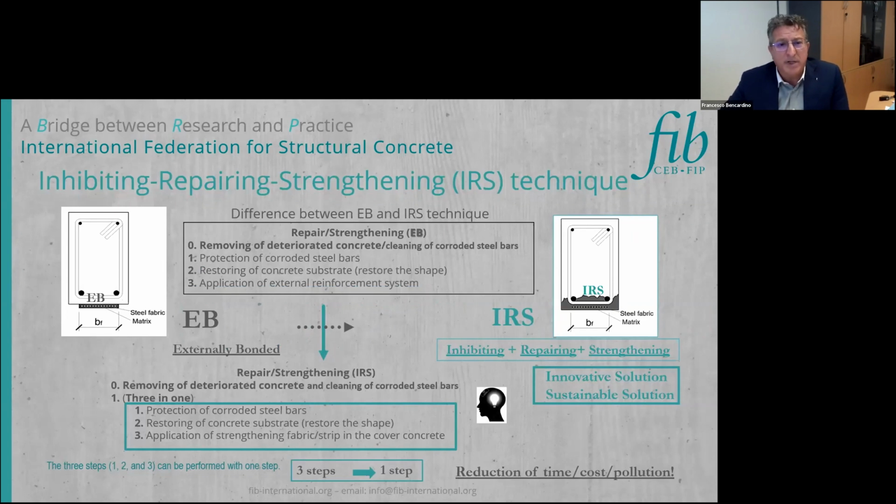The difference between EB and IRS technique is shown in this slide. According to the EB technique, the following steps should be carried out. Step 0, removing of deteriorated concrete, cleaning of corroded steel bars. Step 1, protection of corroded steel bars. Step 2, restoring of concrete substrate, restore the shape of the structural member. Step 3, application of external reinforcement system.